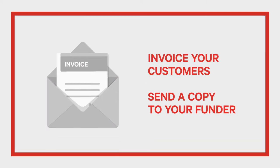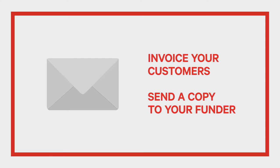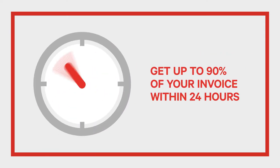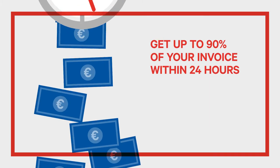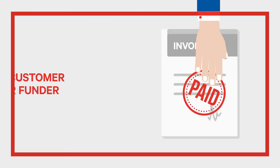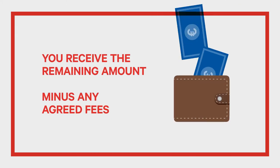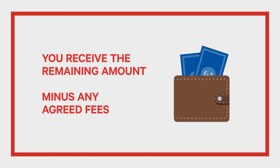Here's how it works. Complete your work or sell your goods as usual. Invoice your customers and send a copy to your funder. Within 24 hours, the funder pays you up to 90% of the value of your invoices. The funder collects payment of invoices on your behalf, acting as your outsourced credit control department. The customer then pays your funder what is owed. You'll then receive the remaining amount from your funder minus any agreed fees.